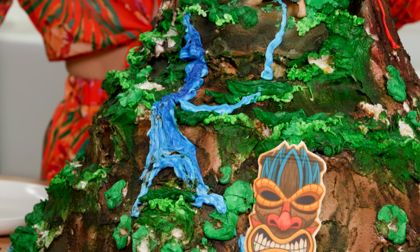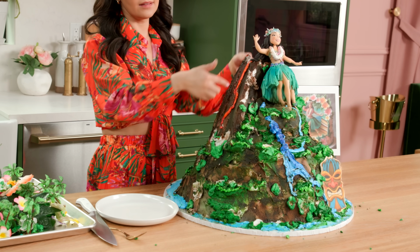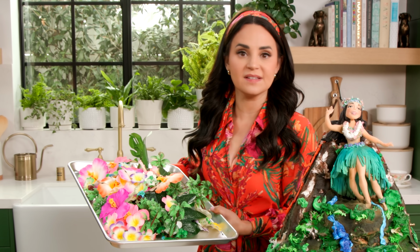I like the ocean on the bottom. I like the coloring. I like the grading. I even like the lava coming out in the back a little bit. Like that's pretty cool. I'm just surprised how much fake stuff was on here. Like this is all plastic.